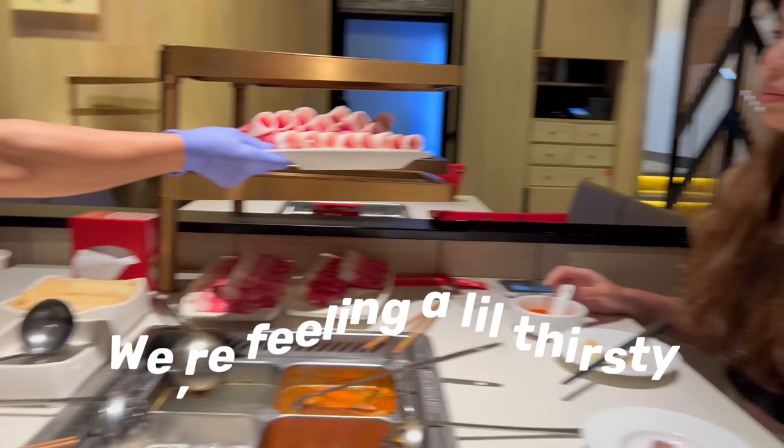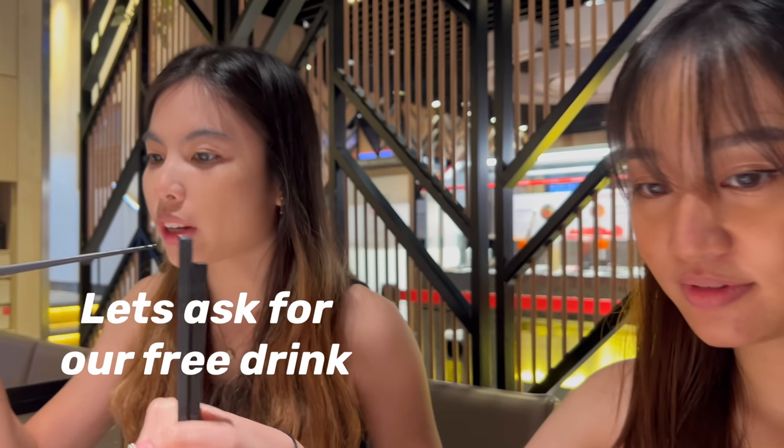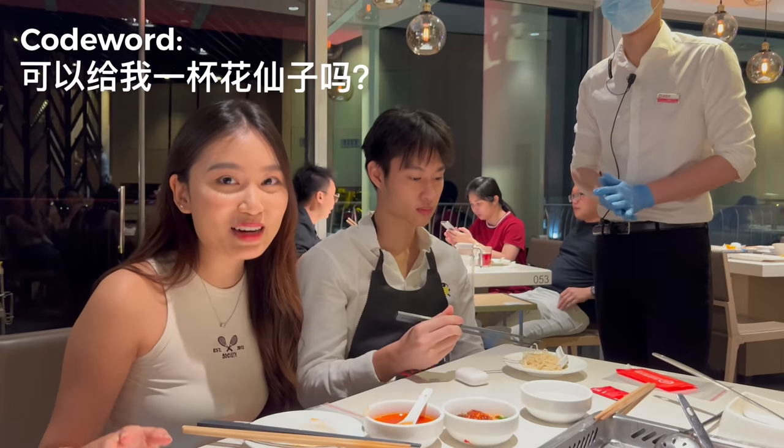So some of our food is here and we are feeling a little thirsty. So do you guys want a drink? Yes. Okay, let's ask for our free drink. Is it free? Yeah. The next one we're gonna be trying is to get a free drink. There's this trending Coke Bear thing, but I asked them if they have it already and they said there isn't. But they have another special drink and we'll just ask for that one instead. Okay, I'm gonna ask for the drink.